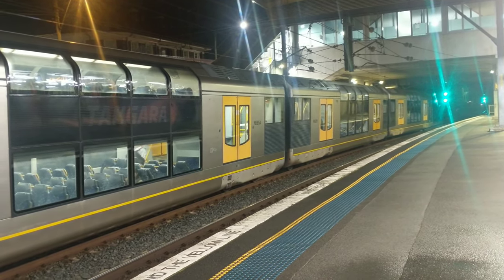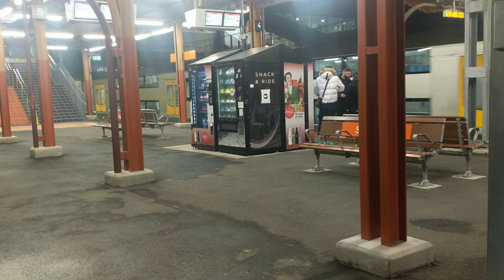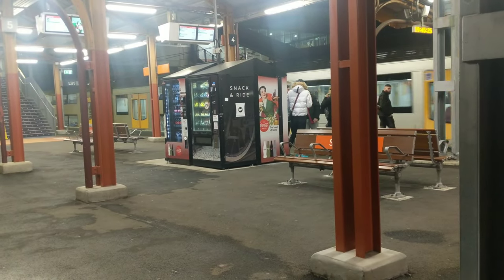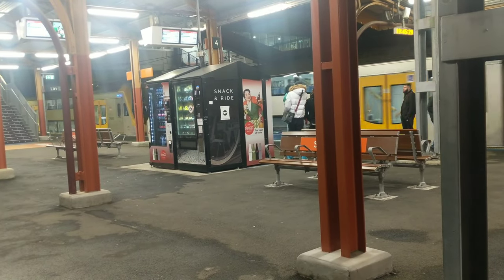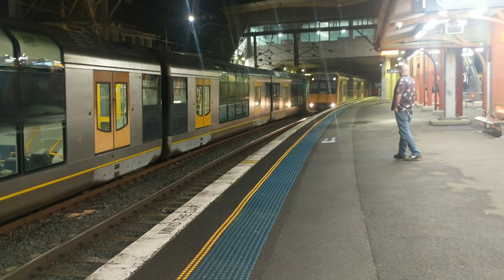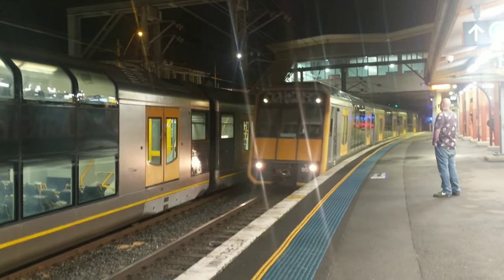Now arriving for a City Circle, we have an M set, sorry, arriving. We have a graffiti train now arriving. T95 is the front four cars.